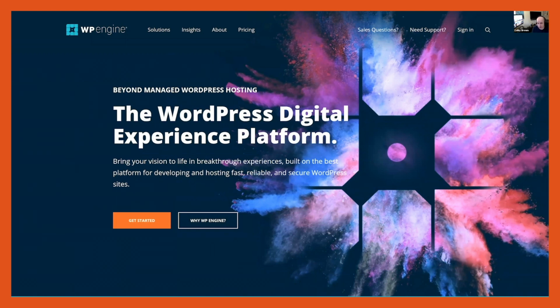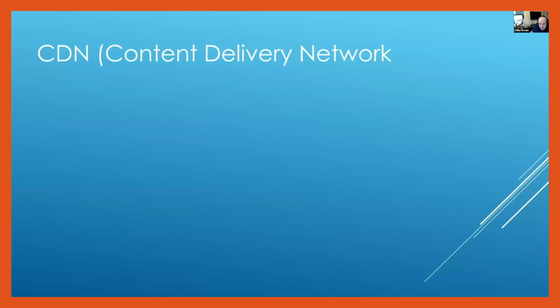And so I'm willing to pay a little bit more than other hosting sites in order to have those benefits. When it comes to hosting, it's really important to think about a CDN. A CDN is a content delivery network. Some hosts, such as WP Engine, allow you to have your website run through a CDN. So let's talk about why that's important.